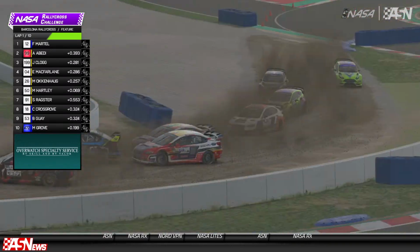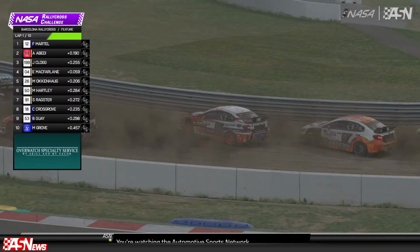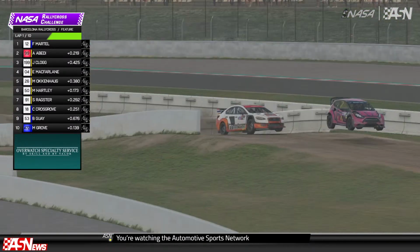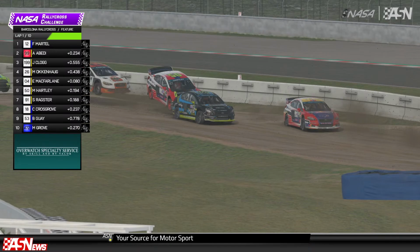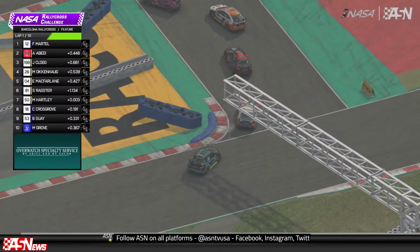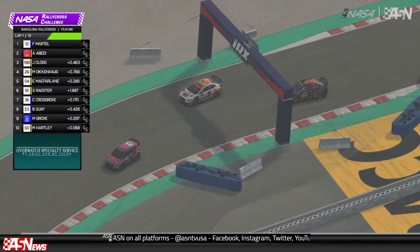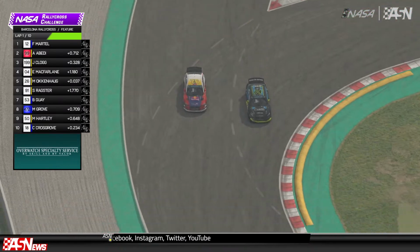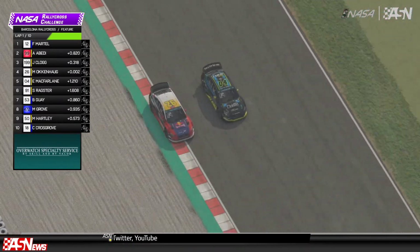Into the dirt for the first time. Martel runs it wide. Abetti goes to the inside. McFarlane goes to the inside of Klug. Nearly contact. They're side by side over the jump. McFarlane, oh, he's into the back of the field as Hartley gets turned off the front bumper of Ragster in the 50 into the 91. Chokering on the first lap is Crosgrove, and that is a penalty for the 18.